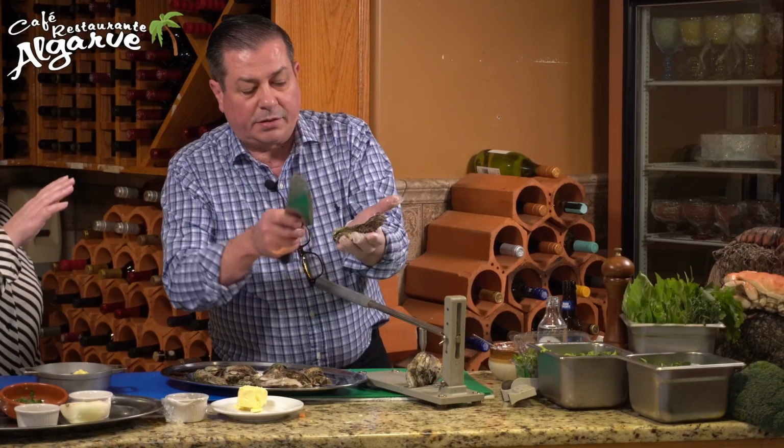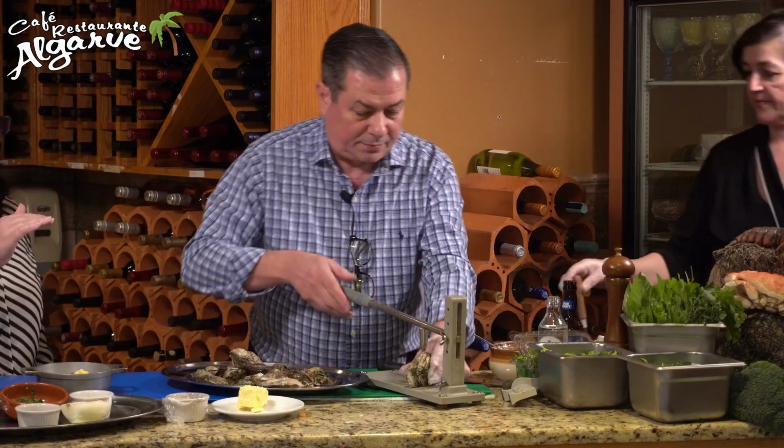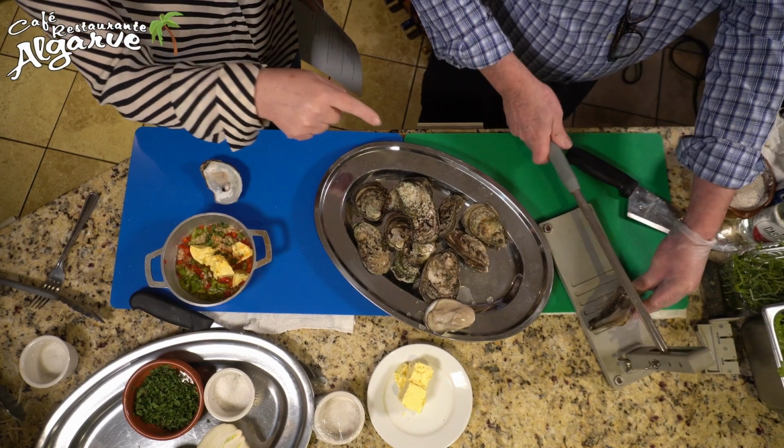If you're going to go with a knife, it's very dangerous because you have to go by the back of it, and you can easily slice your hand. So he uses this right here.